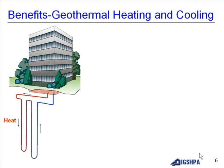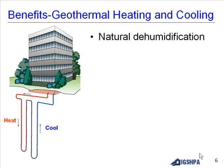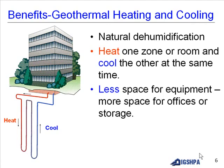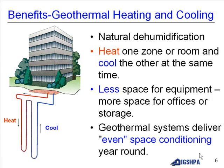Here we see the heat going into the ground. Here we see the cool coming out of the ground. You have natural dehumidification. Heat one zone or room and cool the other at the same time. Less space for equipment, more space for offices or storage. Geothermal systems deliver even space conditioning year-round.